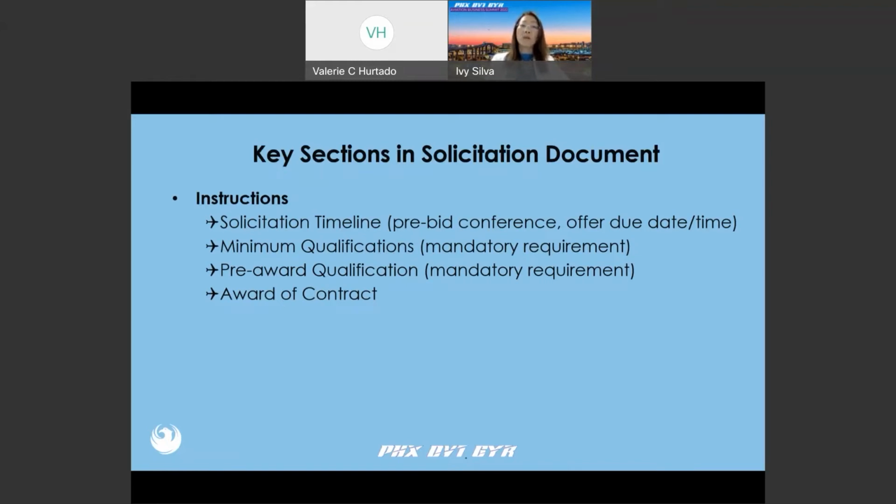As for the minimum qualification and pre-award qualification, those 2 are mandatory requirements in order for your offer to be accepted by the city and considered responsive. Before you dive into preparing your offer, you may want to read thoroughly through all the qualifications outlined in these 2 areas, making sure that your company does meet the mandatory requirements. The award of contract paragraph provides information to tell you how the city will determine awarding a contract.